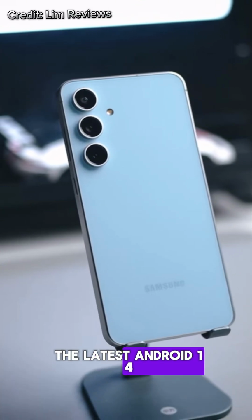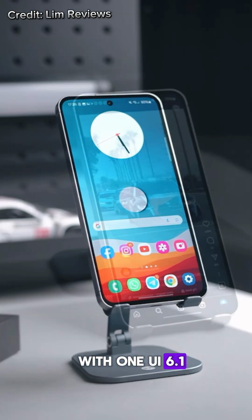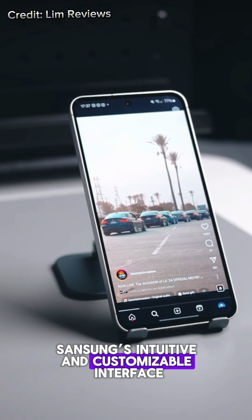Experience the latest Android 14 with One UI 6.1, Samsung's intuitive and customizable interface.